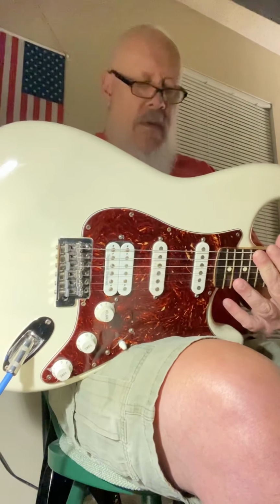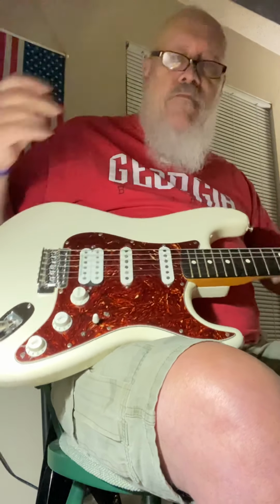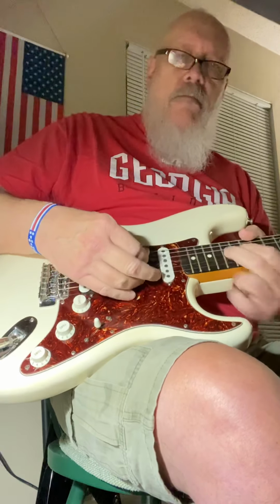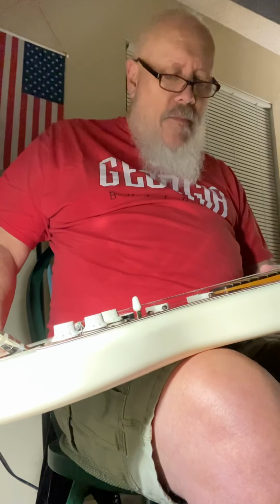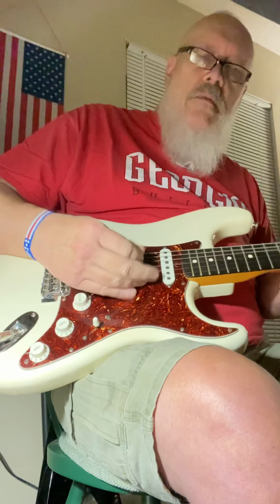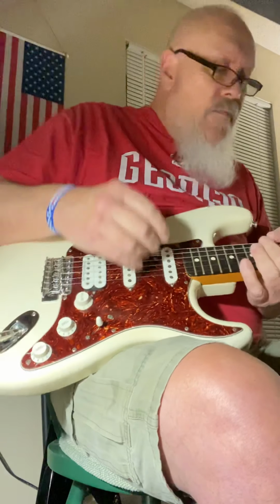I had picked it up used. It was in pretty rough shape, and I cleaned it up real good. Took it to my local guitar tech and had him set it up for me. Really good player now. One of my favorite guitars.